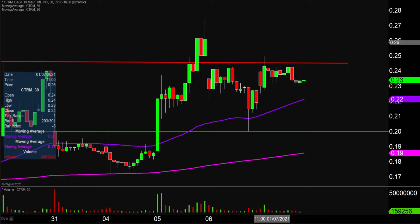But really, public enemy number one that I think most people are going to be watching and most interested in is going to be 24.5 cents. So let's see how this one closes out the week tomorrow and see if it can get the break up through there.